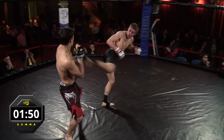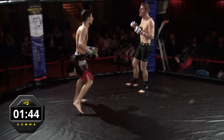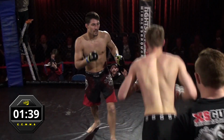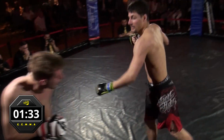Well, you can see him visibly breathing there with a bit of difficulty. He's set a heck of a pace, Kieran, but he's had those takedowns stuffed every time. I think it's four or five now that have been stopped, and it takes its toll when you're putting that much effort into them as well. And Shaun isn't giving him a second to catch his breath. Yeah, he's on him, isn't he? On him all the time.